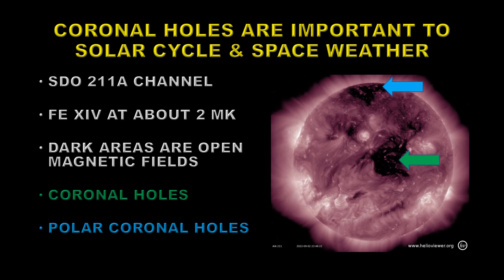But there are also these two polar coronal holes, which are the ones I was referring to before. And you can see the northern polar coronal hole here very clearly. That's because the sun is at the moment tilted towards us.